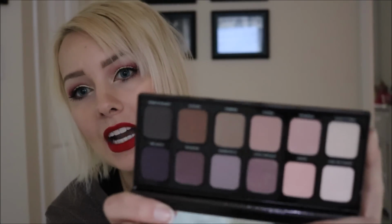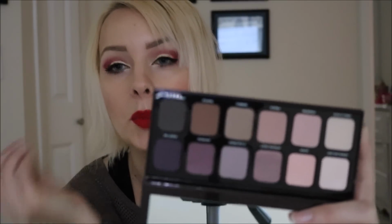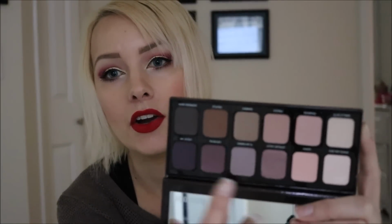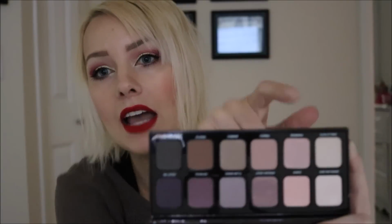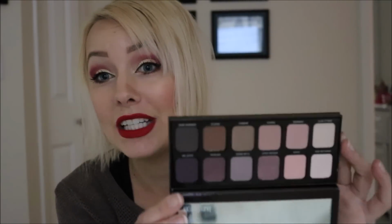I haven't used this yet either, so when you open it up, this is what it looks like. There's 12 shadows in there, and these colors are totally right up my alley. I love wearing plums and purples, so this top row right here is going to be really, really fun. And then of course these are all neutral, so they're colors that I would wear all the time. Anyways, I'm really excited to try this out. Melanie had so many good things to say about it.